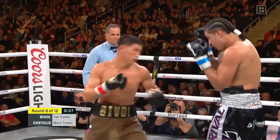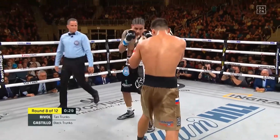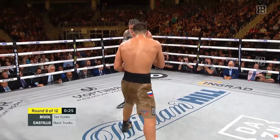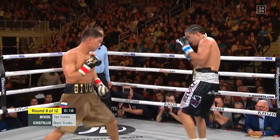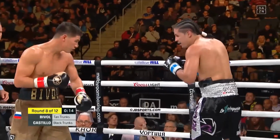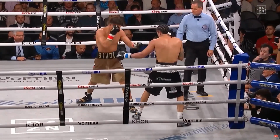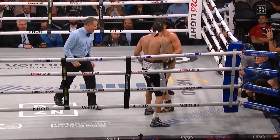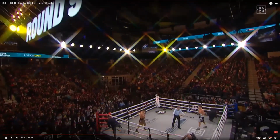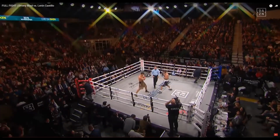As he has in previous rounds, Bivol has done a pretty good job of going to the body to keep Castillo guessing about whether the punch is coming high or coming low. Bivol is very good at mixing his levels here and throwing high without giving an indication of whether that punch is going to come high or low. Castillo had a brief moment where he was a little more aggressive, but in terms of overall performance in that round, that round is going to have to go to Dmitry Bivol again.